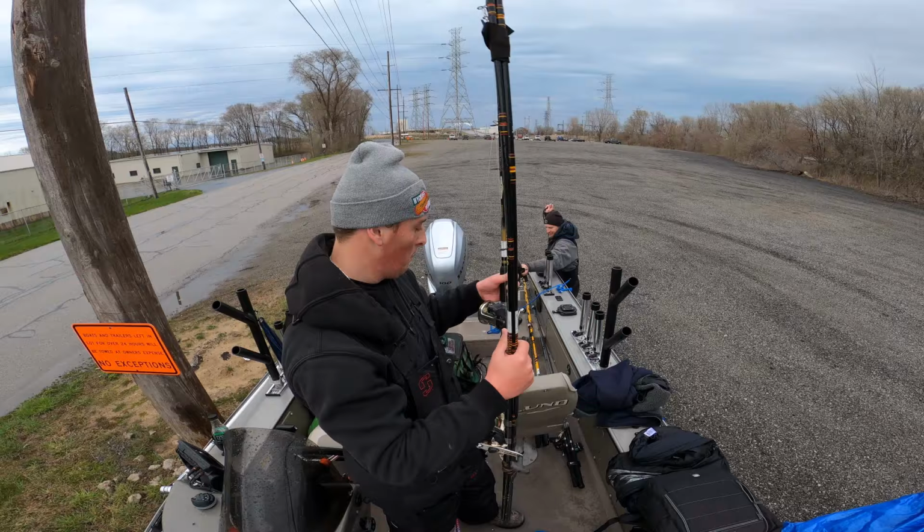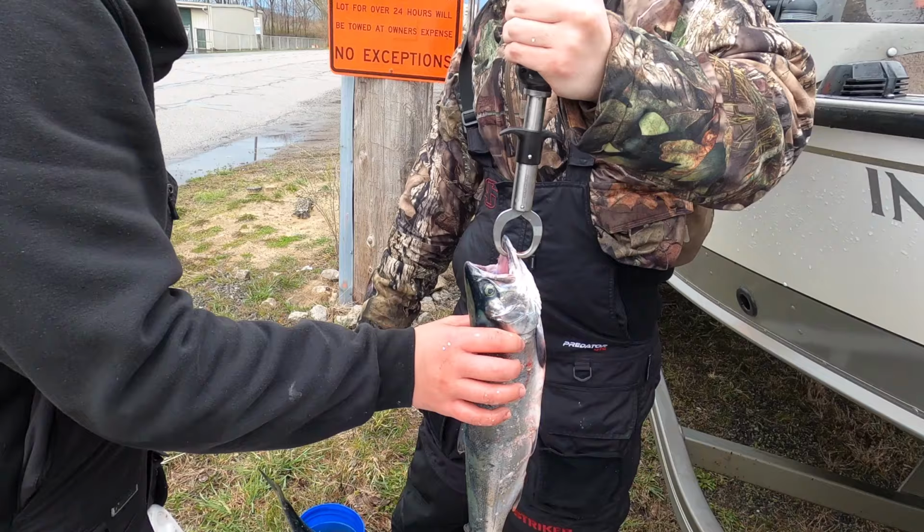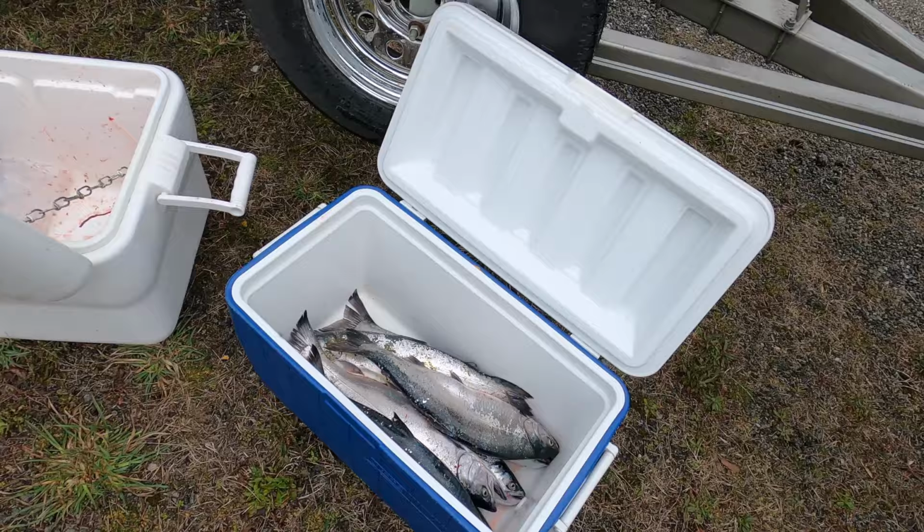Alright guys, we're back in. Boys are measuring up the fish. 212. Yeah, that's the smallest fish, that one. Wait, let's see this one. Did you guys count them? Did you guys count how many are in here?